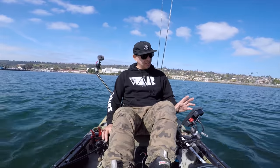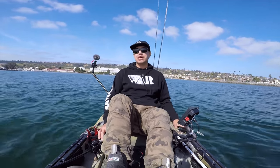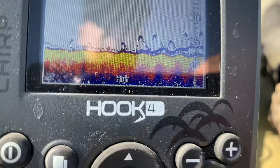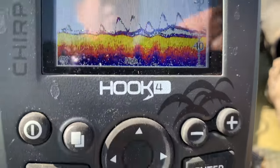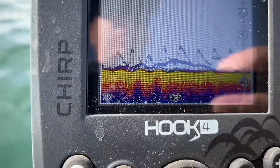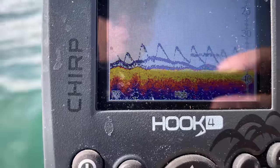What I'm doing is I'm just looking at the graph and I'm just drifting in about 40 feet. And when I see something interesting, I drop it straight down on it. If I get a bite or feel any structure, I'll do a few little laps around it, see if it bites. You guys can see right there, that up and down motion, that's my lure going up and down. The line underneath it, that was a fish. And that dark purple, that's a hard spot. So there was a fish right there.